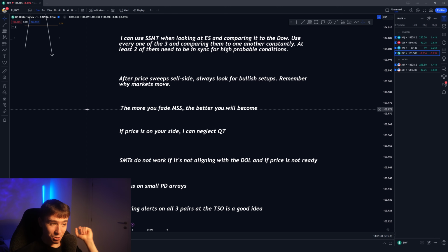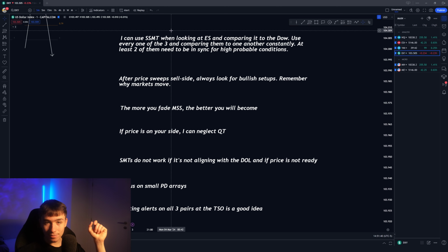The more I fade market structure shift, the better I will become. I just really believe in this. Let's say you have an SMT, you don't really need a market structure shift. You can have it for more conviction, but the less you fade it, I'm just going to say it again, the more profitable you will become. I strongly believe in this because if you have a really clean and precise view of how the markets move and when they move, then you don't need it.